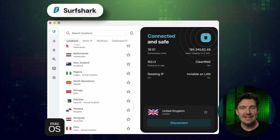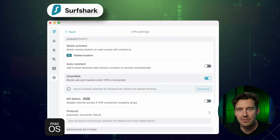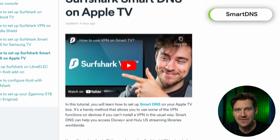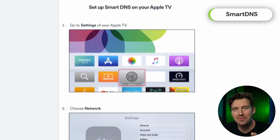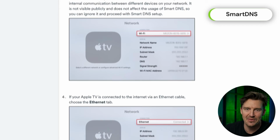As much as I like these native VPN apps, you don't need one to get an awesome streaming experience on your Apple TV. My example here is Surfshark VPN. This VPN doesn't have a native Apple TV app, but it can be used with one thanks to the smart DNS feature. Now, while Surfshark has a guide for the Apple TV VPN setup, if you need extra help, let me know in the comments and I might make a tutorial about that.